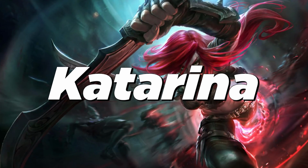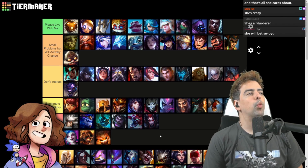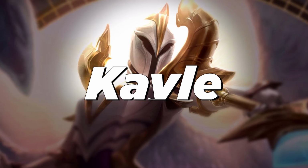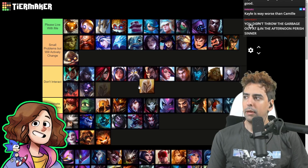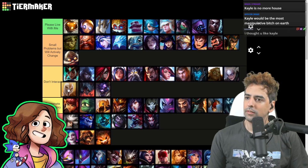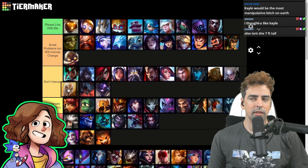Katarina's a cool person, isn't she? I don't know that I would interact with Katarina. I feel like I wouldn't get along with her, but I would try. Katarina, so we'll put her in don't interact, but she's like way up there. Kale? She goes next to the religious people. Below them, though, because she's like extra religious. Maybe she's not as annoying and loud as Aatrox. Yeah. But that's fine.